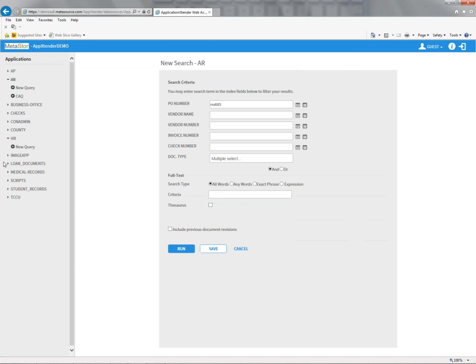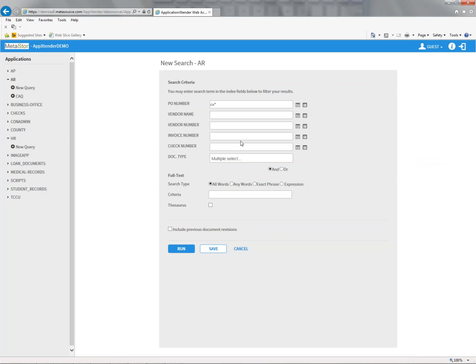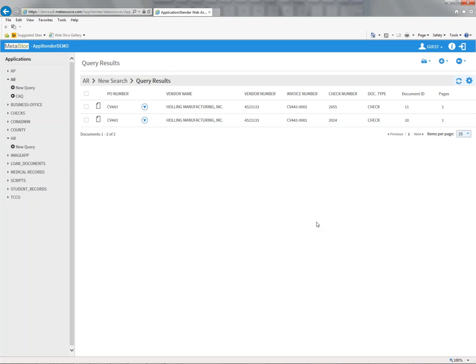Let's go back out and do another search, a little bit more of a generic search. So now if I come out, I want to look up all of my PO numbers that begin with CV, so we can use wildcards. I also want to look at only the checks that relate back to that purchase order. As an example, if I just put in CV right now with an asterisk and hit my run key, I'm going to get 7 different results. Now if I go back and refine my search, I want CV, but only give me ones that have a doc type of check. And now I run this. Now I only get 2 results. So I have the ability to go in and refine my search.